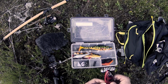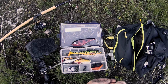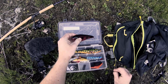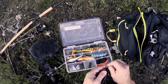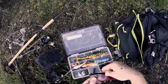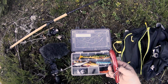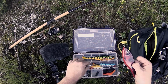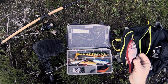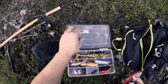I was feeling the bottom quite hard out there with this kind of slow, fast sinking spoon, so I figured that a little jerkbait may be worth a try. The water I'm fishing in is actually quite dark, so I think that some kind of strong color may be a good idea, but because this hybrid bait was catching a little bit on the other side, so we'll see.